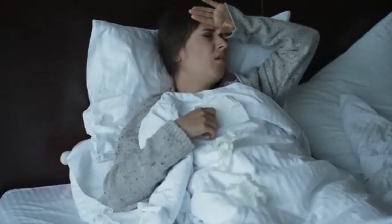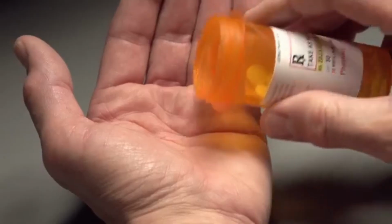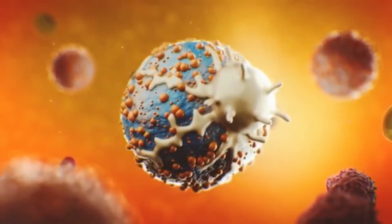However, like every Hollywood villain, these bacteria might have a good side. They could help us develop new and more effective antibiotics, play a role in cleaning up toxic waste, and even offer a biological alternative to plastics.